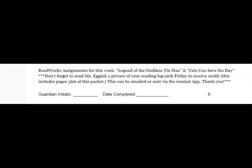You all have all of your login information. And then again, don't forget to send Miss Eggink a picture of your reading log each Friday to receive credit. This includes pages 5 and 6 of this packet. This can be emailed or sent via the Remind app. Okay, so again, make sure somebody sends your completed reading log to me on Friday so that you can receive credit. Thank you so much, ladies, and I hope you enjoyed the books for this week.